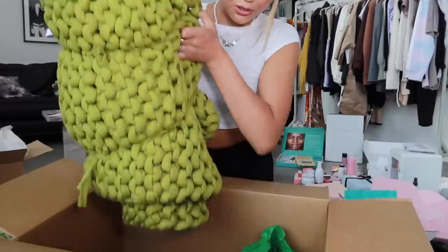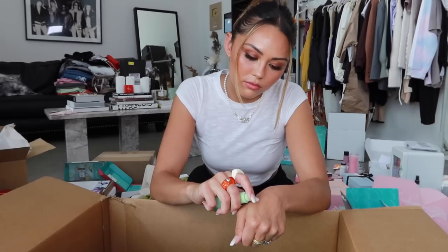Thank you so much, Glow Recipe. I'm really excited. It's like my little baby. But this is the new serum, the Avocado Ceramide Recovery Serum.